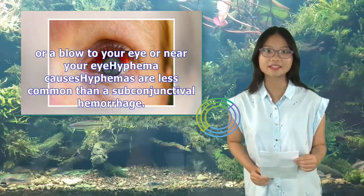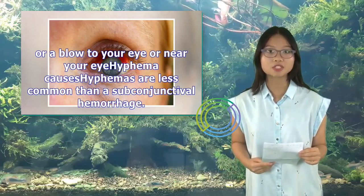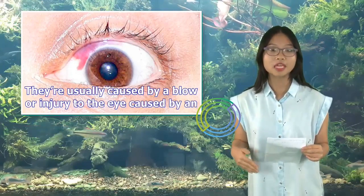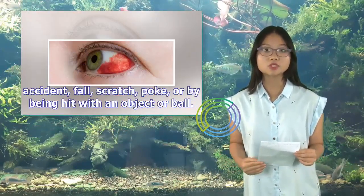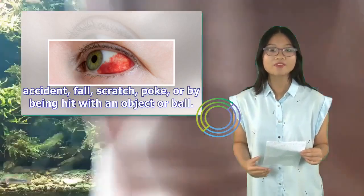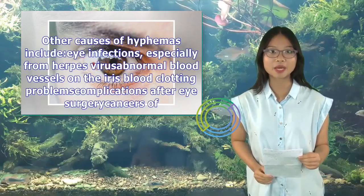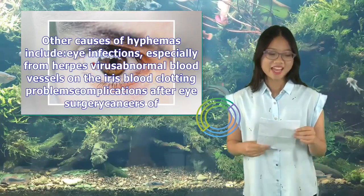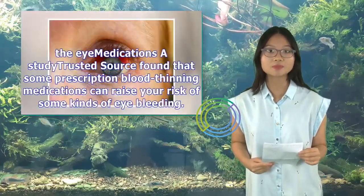Hyphema causes. Hyphemas are less common than a subconjunctival hemorrhage. They're usually caused by a blow or injury to the eye caused by an accident, fall, scratch, poke, or by being hit with an object or ball. Other causes of hyphemas include eye infections, especially from herpes virus, abnormal blood vessels on the iris, blood clotting problems, complications after eye surgery, cancers of the eye, and medications.